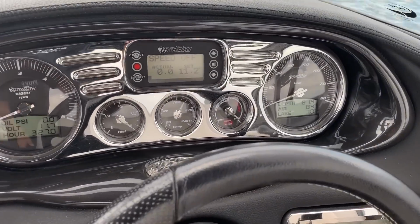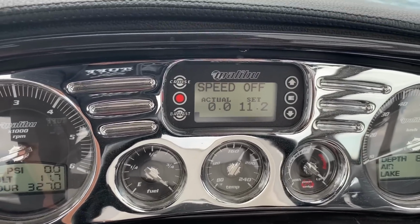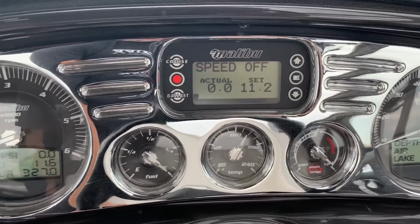You can program for riders. So let's say you have different people that like different wake boarding or wake surfing. You can have their names in there and set it all.